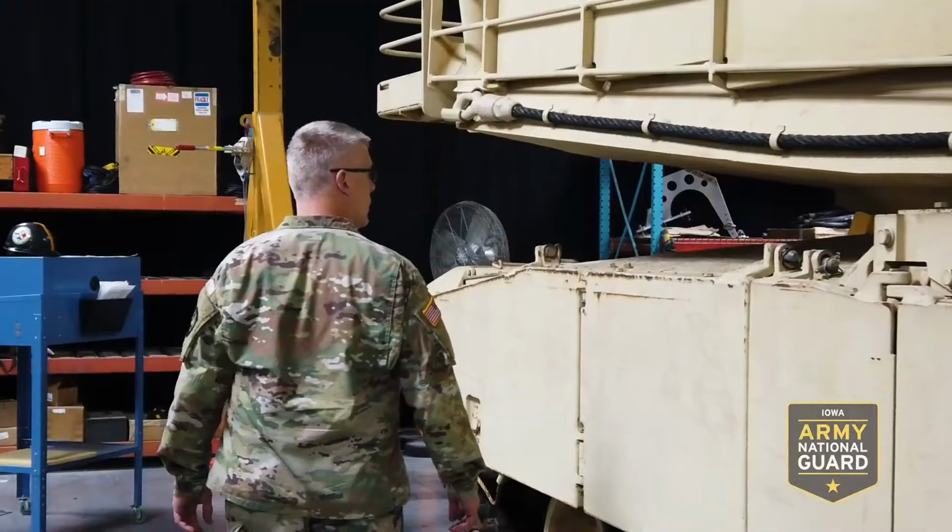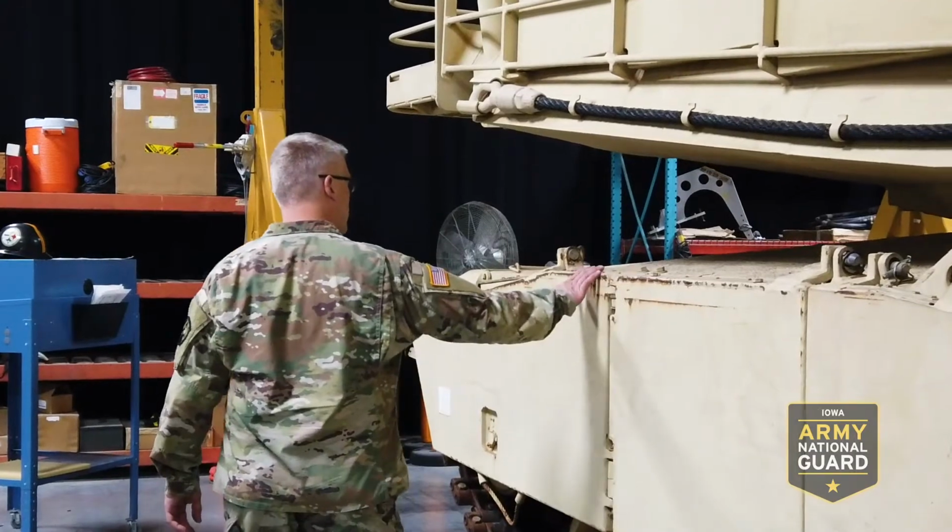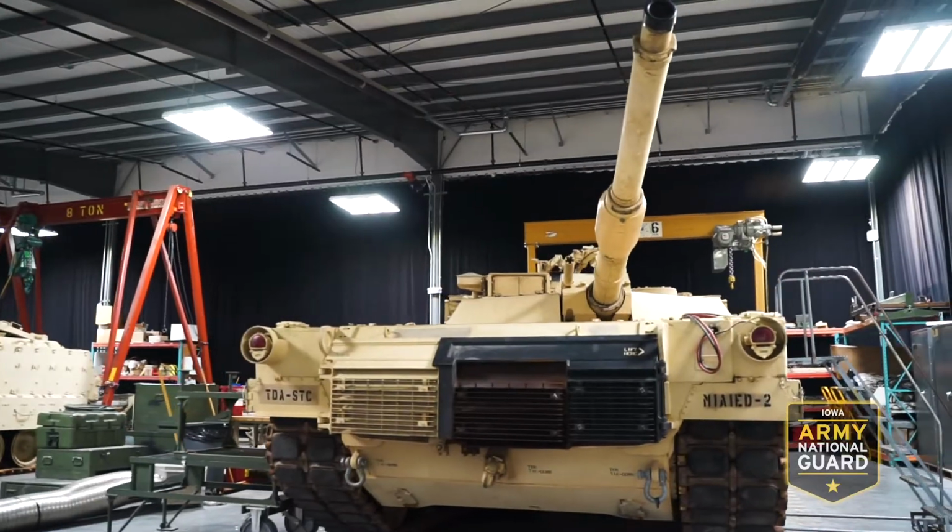Hi, I'm Sergeant Danitz. I am a 91 Alpha and a M1 Abrams system maintainer. We are responsible for maintaining and supervision of the M1A1 tank systems. This is the Abrams tank.